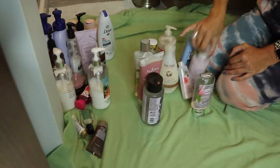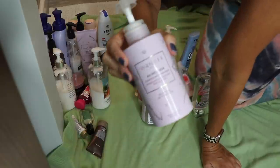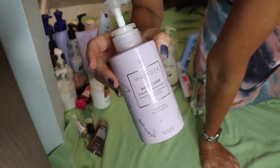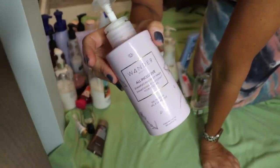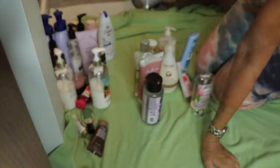I like that. Also from Wander, I have the all-inclusive shampoo and body wash. And this one I like as well. Not really as a shampoo, but I don't mind it as a body wash. It's not my favorite, but it is decent and the packaging is super cute.